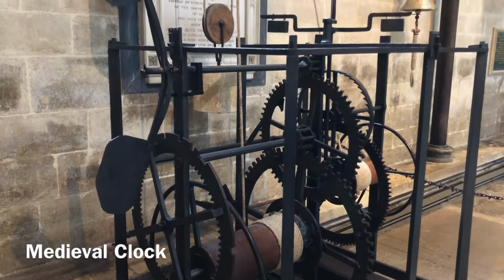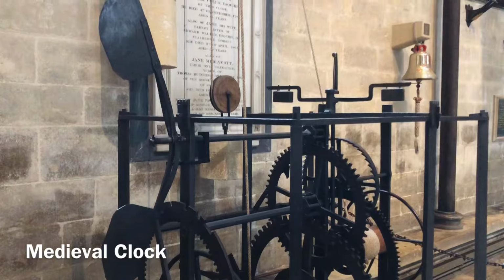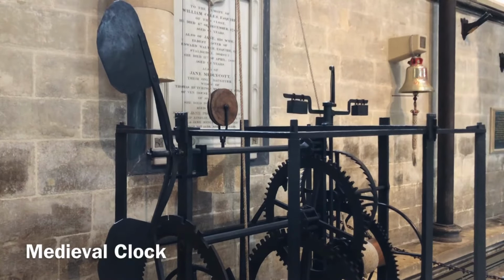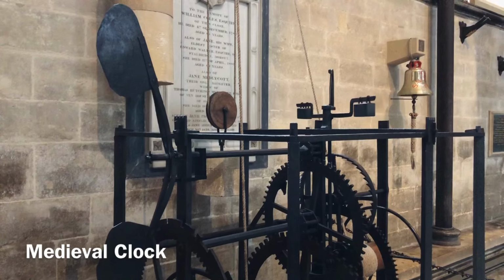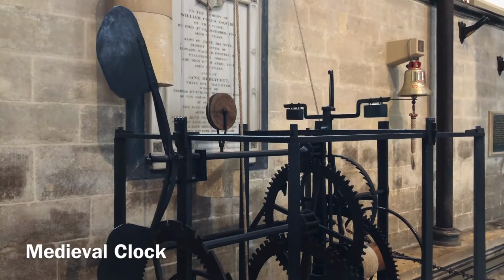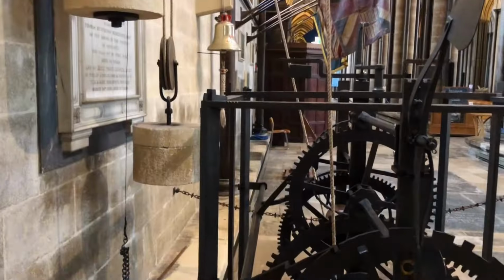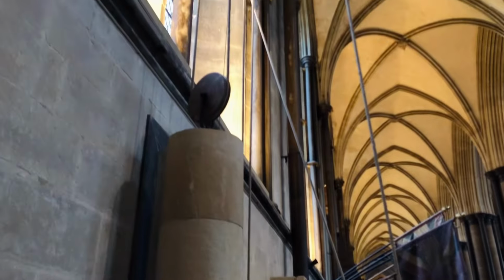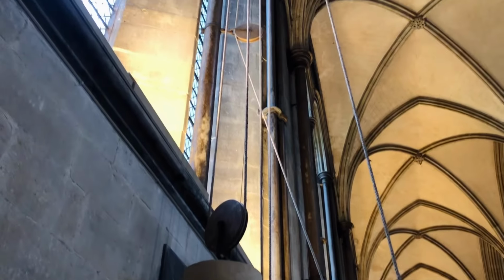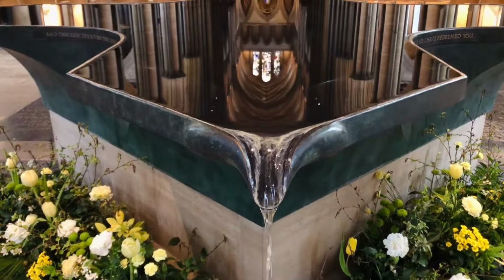Moving further along is an incredible example of the world's oldest fully functioning mechanical clock. This medieval iron-framed clock is believed to date back to 1386 and would have been used by priests to help keep religious services on schedule. Unlike the clocks we're used to today, this one has no face or hands, but tells the time by striking a bell every hour. Here we can see the weights mechanism, which is wound up daily.